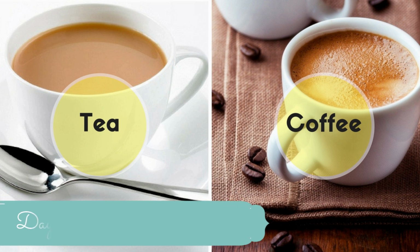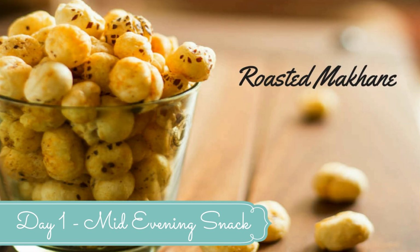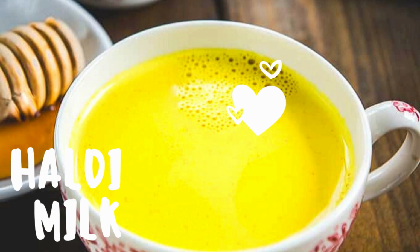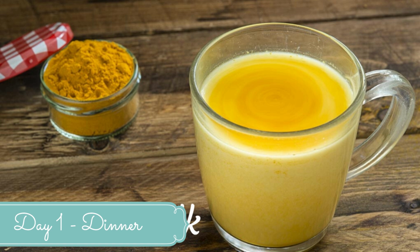As your mid-evening snack for this day, we'll be having tea or coffee with makhanas. Now, dry roast the makhanas, do not add any kind of salt or any kind of masalas to that. Just dry roast the makhanas or microwave makhanas for 30 minutes in the microwave along with tea or coffee, but tea or coffee should be without sugar. For dinner, we'll have the same as breakfast, hot healthy milk along with any fruit of your own choice, apple, strawberries, whatever you like, if you have that.